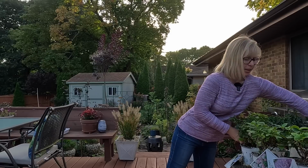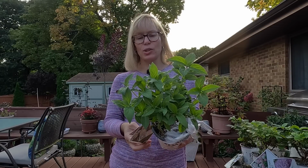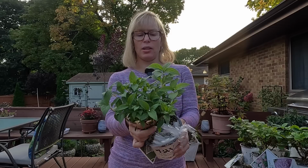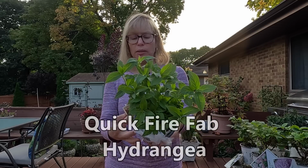All right, next up, we have, surprise, another hydrangea, but this one I've been looking for a while and I haven't seen it in our stores here. So that's part of why I did mail order this year, because a lot of these are hard to find for me. So this is a Quickfire Fab Panicle Hydrangea.